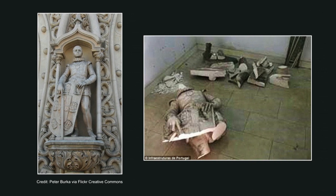Any idea, just looking at these two pictures? Maybe it's a little difficult to remember. But only a few weeks ago, this was the example of human destruction by human stupidity. Because a man, a tourist in Lisbon, wanted to climb onto this statue and take a selfie with it, and pulled it down with him. So we were already finding photographs to complete a digital reconstruction of this.